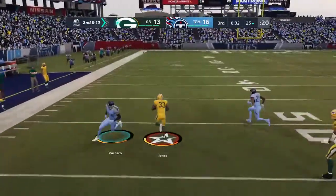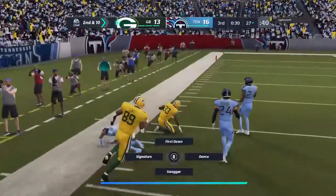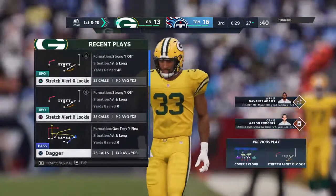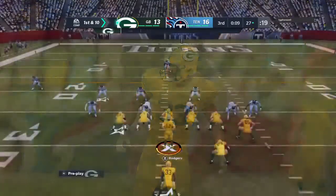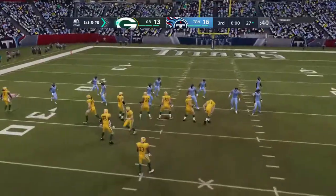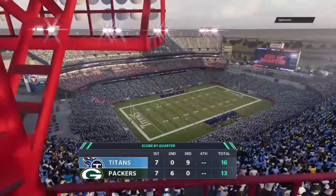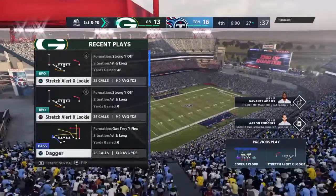He'll have a first down past the 40. And he will finally be taken down at the Titans' 27-yard line. A big run there by Jones. 48 yards on the ground. 48 yards. And the Packer first down. And that is going to do it for this third quarter of action. You're watching the NFL on EA Sports.